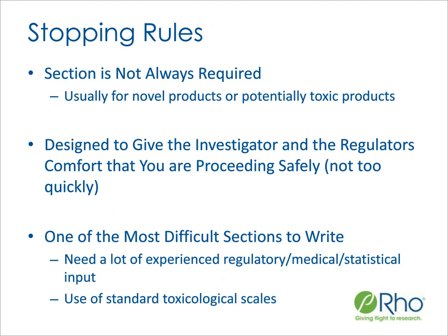Stopping rules. Again, this section is not always required, but it seems to be required more and more, especially with the evolution from blockbuster development to rare disease development, because not much is known about many of these rare diseases, and you're really in a difficult position as far as determining when to stop the trial. So it is a complex algorithm that needs to be developed with physicians and biostatisticians and regulators. And your goal is to convince the investigators that are doing your study and the regulators that are allowing you to conduct your study that you are proceeding in a safe fashion.